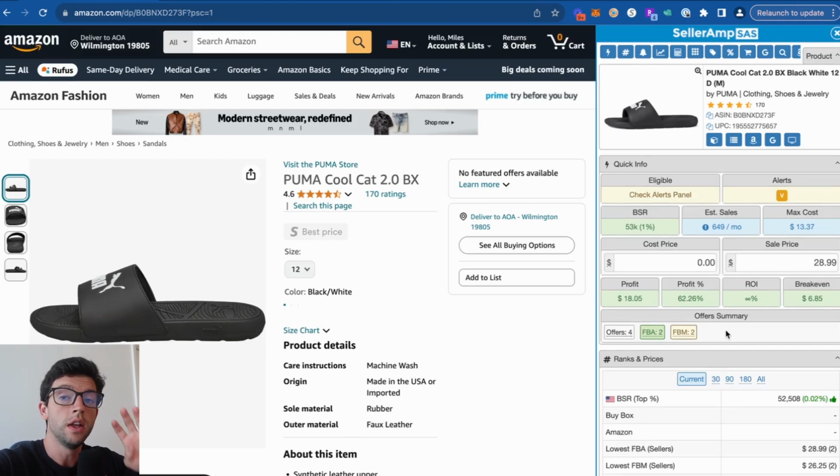As well, we can see this listing currently has 4 sellers, and 2 of them are FBA, 2 of them are FBM. There's no cut and dry answer in regards to how much or what percentage you need to see of FBM sellers. Typically, however, if it's 20% or more, you're going to be good to go. But if a listing sells incredibly quick, it can be a lower count of FBM sellers and still totally be fine because there's higher velocity overall in that SKU, right?